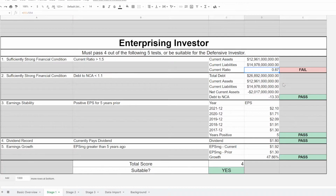But then debt to net current assets has to be under 1.1. It is. That figure might not quite be right. Yeah, I need to adjust that. If this is actually a fail here, a negative debt to net current asset is not good. So that one is a fail. But then positive earnings per share for 5 years, it passes that. Currently pays a dividend, passes that. Earnings per share greater than 5 years ago, that is true, so it passes that. But if that's a fail, then it gets 3 out of 5. So if it wasn't suitable for the defensive investor, it wouldn't be suitable for the enterprising investor.